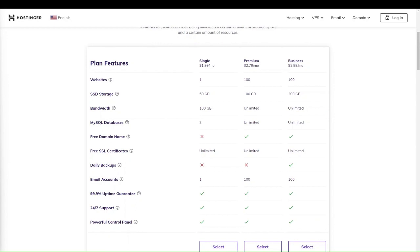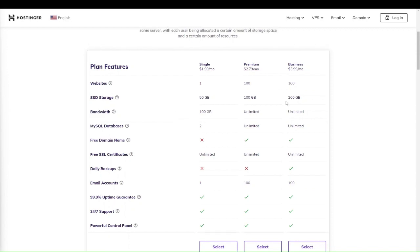The SSD storage, that's essentially how much storage space you have, and with the single you get 50, premium and business you get 100 and 200. So the higher your plan, the more storage that you get. And in terms of bandwidth, with both premium and business you get unmetered bandwidth. It's fully unlimited. However, with single you are limited to 100 GB. Bandwidth really just determines how much data can go through your hosting provider, so really how fast your website can be. 100 GB, even though it is limited at single, is still quite a generous amount, especially if you don't have a lot of content on your website. It's not a particularly high traffic website, so you really can get by on a 100 GB bandwidth.